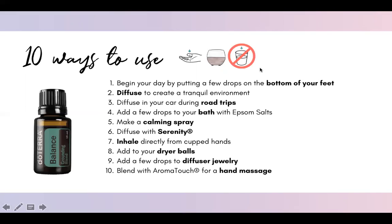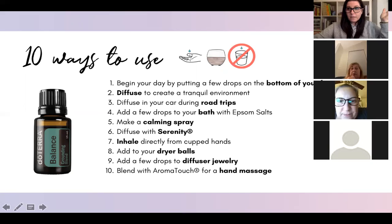So here are some different ways that you can use your Balance. My favorite way, and I feel like probably a lot of people in the group do this as well, is to start the day with Balance on the bottom of my feet. I honestly had gotten away from it for a while because of Adaptive. And once the BOGO box came out and I was looking at the different ways to use it to share with you all, I was like, why did I stop putting Balance on my feet every day? And I went back and started doing that again. And it makes a huge difference in the way that you start your day.